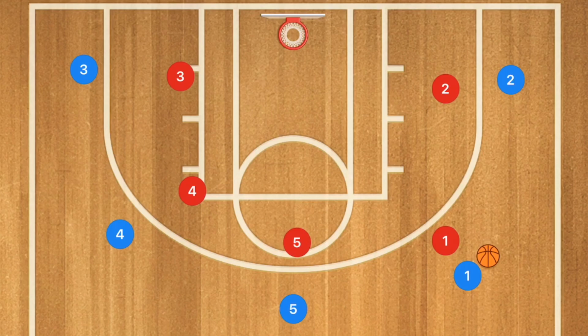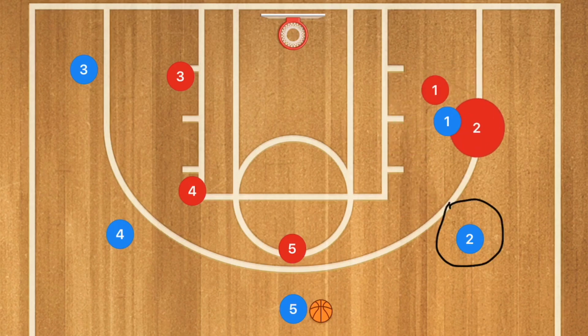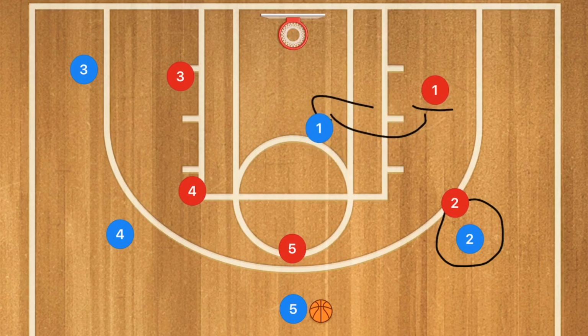Okay, so here's a quick, simple play that you could run. We have the point center up top. We can have player 1 pass over to player 5. Player 1's going to set that screen down for player 2. Player 2's then going to pop up for a 3-point shot option. Whether they switch or not doesn't really matter. Player 1's going to be then rolling off of that screen across the key.